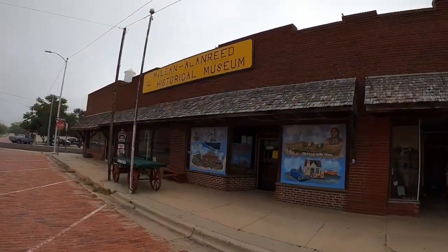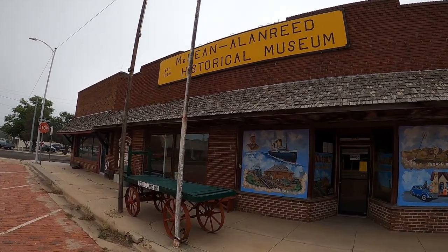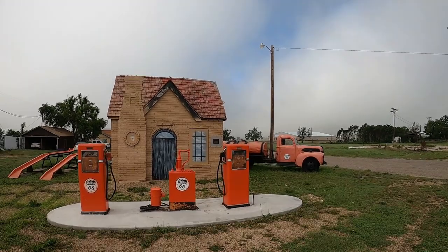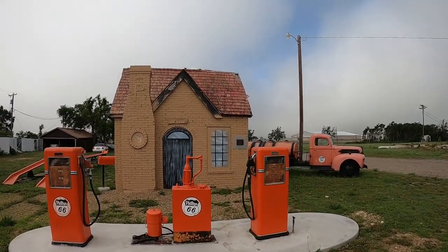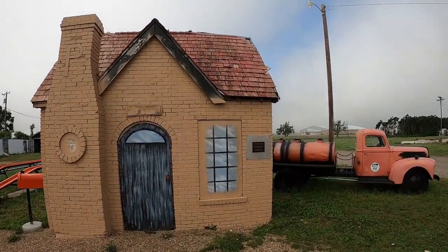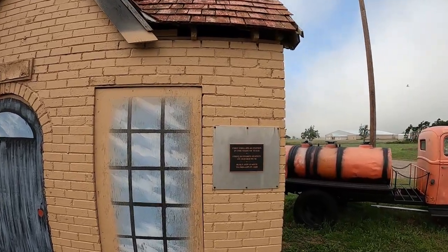So this morning I'm just west of Shamrock in the town of McLean, Texas. And a sign at the Barbed Wire Museum said this was the first Phillips 66 gas station in Texas. Right here on Route 66.